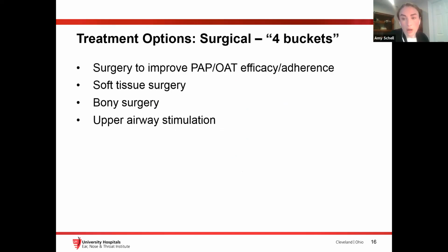When I talk about the types of sleep surgery to patients and ENT residents when I'm teaching them in clinic, to make it a little bit more digestible, because that list is pretty overwhelming, I like to refer to the surgical treatment options as 4 different buckets of surgical treatment options. So the first bucket is not a surgery that is meant to get a patient off of their CPAP, but a surgery meant to help them with their CPAP. So a surgery to improve medical treatment efficacy and adherence.